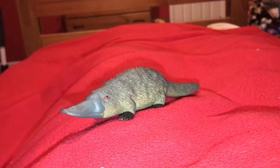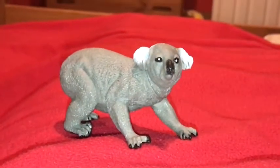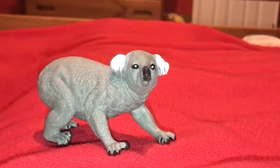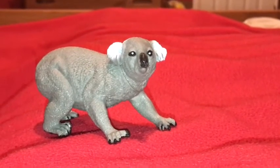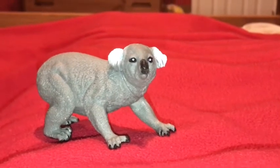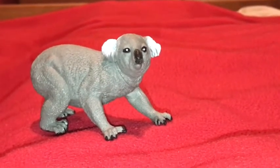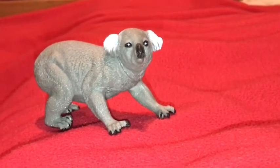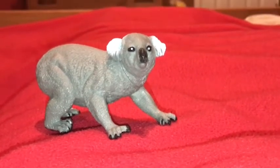The last animal in the Australian collection is the koala. The koala is actually not a bear at all, but it is a marsupial. Marsupials, like the kangaroo, are mammals that have pouches on them so they can have their babies there. Koalas are very cool animals. They actually have 5 fingers on each paw, and on the edge of those fingers, they have very sharp claws to dig into the bark of the eucalyptus trees where they live.